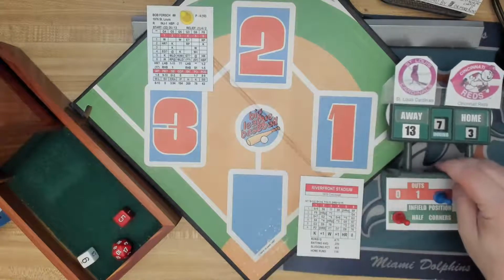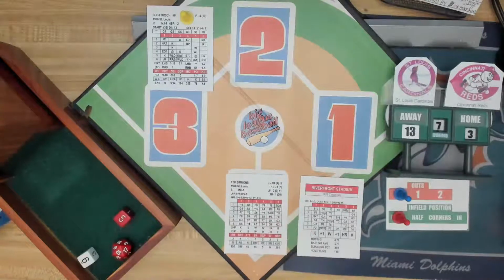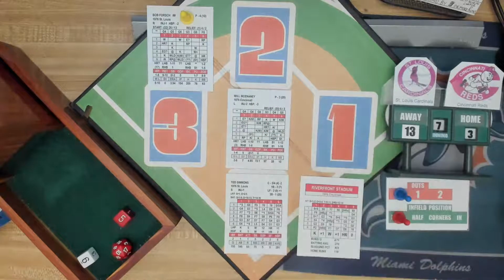Top of the 7th inning, Ted Simmons leads off for the Cardinals. Now they're in the 7th inning. Now they can bring in their main relievers. Let's see. Simmons is a switch hitter. Switch, left. They'll bring in a lefty, and they're going to go with Will McEnany. Might as well. Here's Will McEnany. 2 wins, 6 losses, 7 saves, a 4.85 ERA. He will come in to pitch.